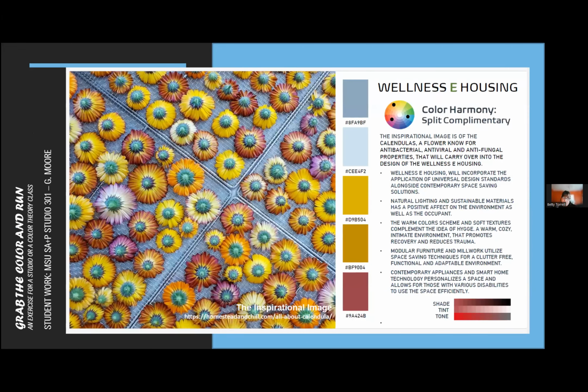I have a few student examples here. This comes from Third Level Studio. It was for a housing project focusing on wellness. And the student's inspirational image was tied to the emotions that they were hoping to convey in their design. What's interesting about this particular project, in addition to using the keywords to select an image, is that the image, the calendula flower, is known for its antibacterial, antiviral, and antifungal properties. So taking it a step further.